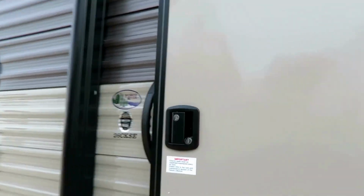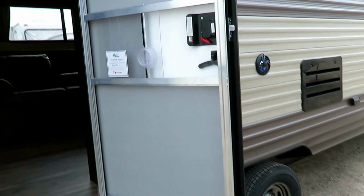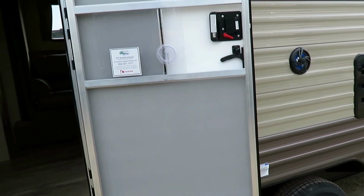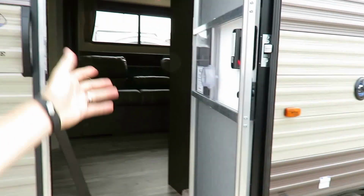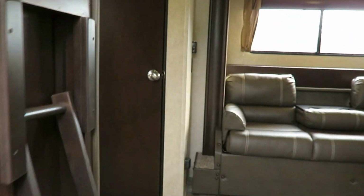Let's step inside for you. They still have a friction hinge entry door, so I can slam that sucker, and it still doesn't just bang into the side of the trailer. So wind slams or kids who just fling doors open, they're not going to hurt this thing.